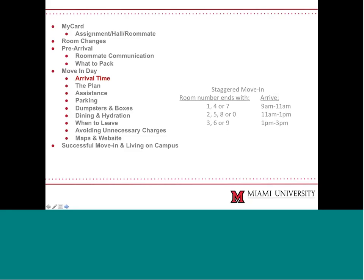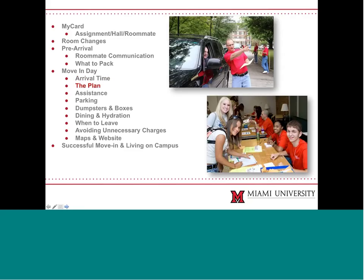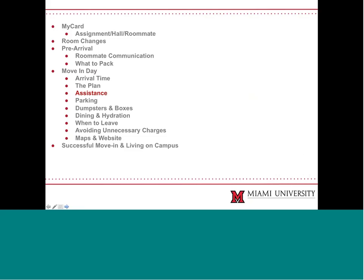As Brian stated earlier, students' arrival time was noted in their email from the home office. If you're not sure, the chart listed here shows their general arrival times on campus on move-in day. And this helps us speed up people moving in so we're not all stacked up on top of each other during move-in day.